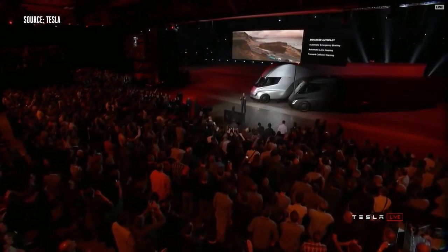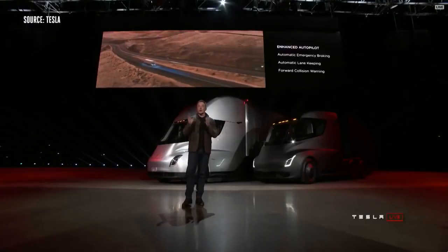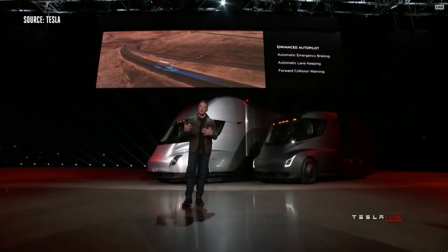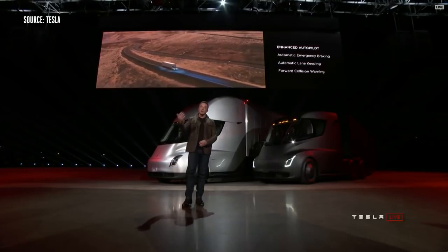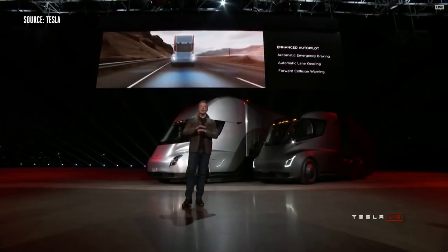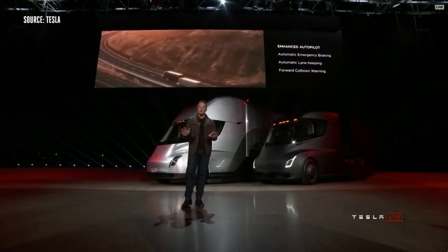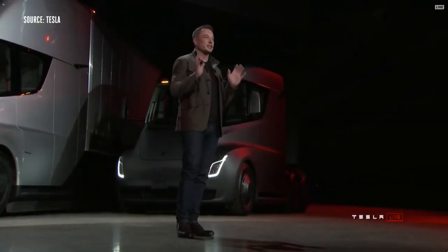So even if you're in the truck and you have a medical emergency, the truck will stay in lane and gradually come to a halt and put on the emergencies. If it doesn't hear a response from you, it will actually call emergency services and get an ambulance. It's going to take care of you. It's going to take care of other cars. It's going to take care of pedestrians. This is a massive increase in safety.